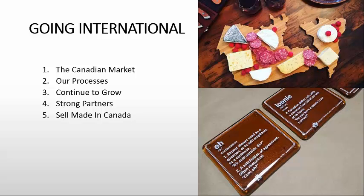And number three, it's also important for us to expand in order to continue to grow. You know, if we want our revenue to grow and our company size to grow, we need to expand beyond the Canadian market. And in 2018, there are so many strong partners that we can work with that can help us through this process. So instead of trying to do it all on our own and making costly mistakes, we can find great partners that can help us in that area.